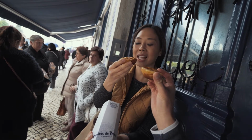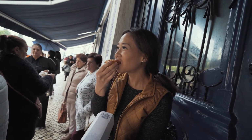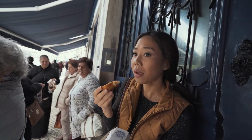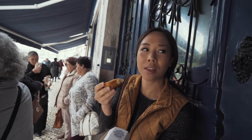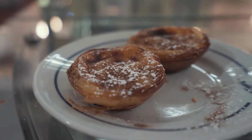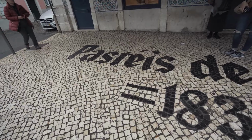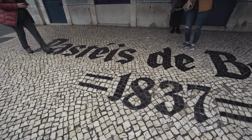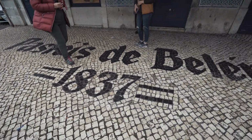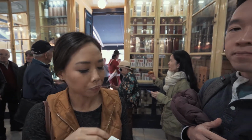Cheers. It's good. We didn't get to put anything on it, but I think it's still good. So my review on this version is it's less sweet than the ones we had earlier, and actually it tastes about the same, I would think. Just a little bit less sweet, so I'm not sure exactly. Yeah. The same. I feel like the custard is more creamy. The custard is more creamy?